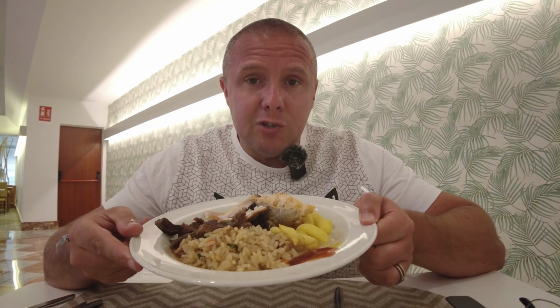So I'm going to get this down me, and I definitely am going to go for a plate number 3, possibly a plate number 4, and then we'll have to have a look at the desserts as well. I have to confess, I completely overdid it. I ate too much. This was plate number 3. There was so much on here. Everything from fish to rice, you name it, I ate it.